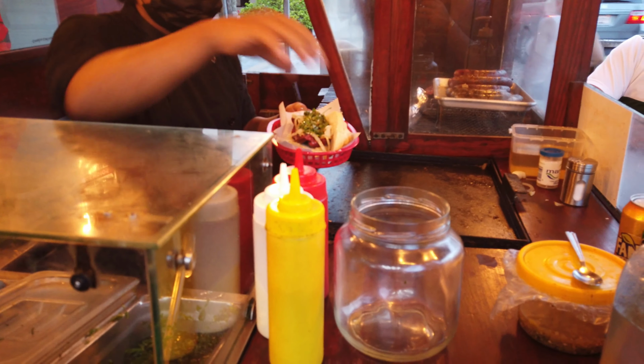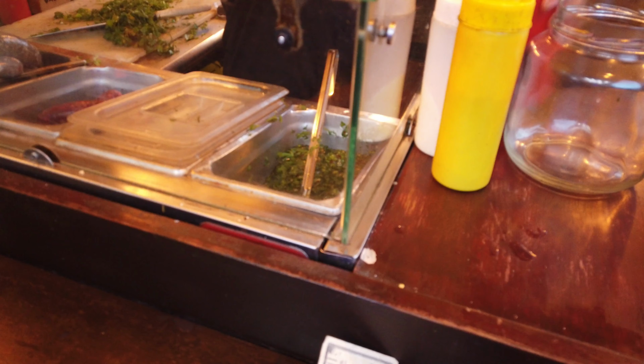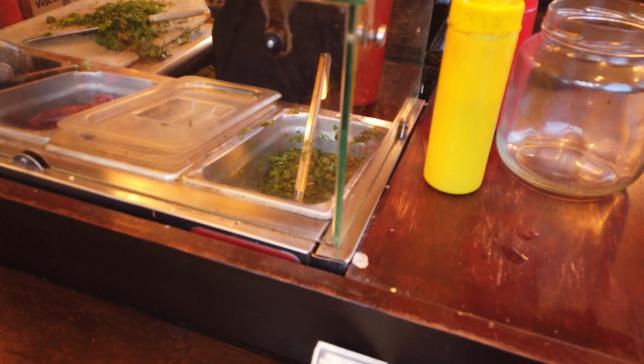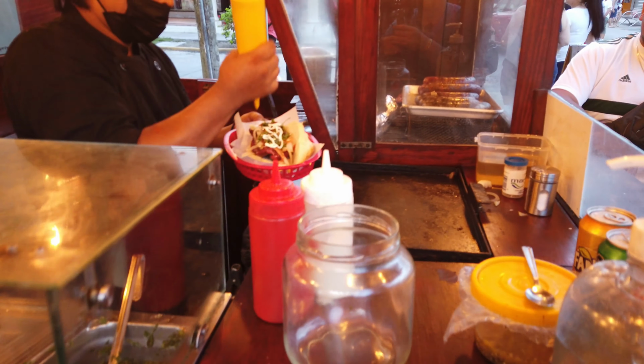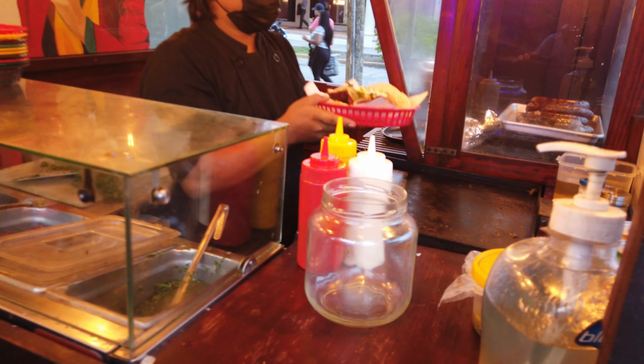Donde es? Choripán es argentino, pero chorizo es italiano. Okay, Italian chorizo. Okay. So excited, guys. This looks incredible. This is amazing, guys.